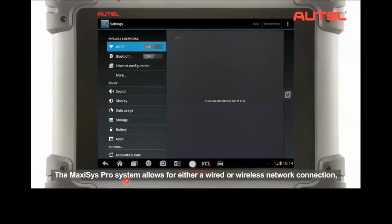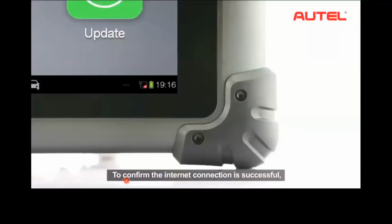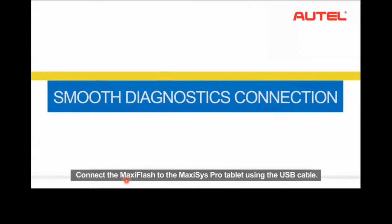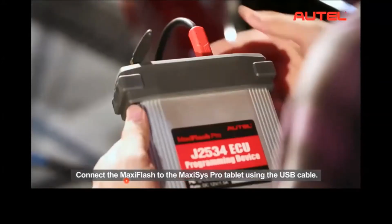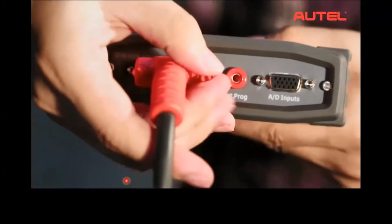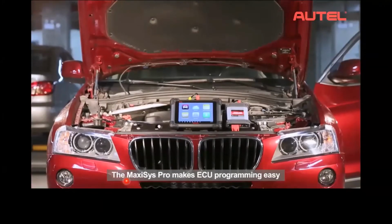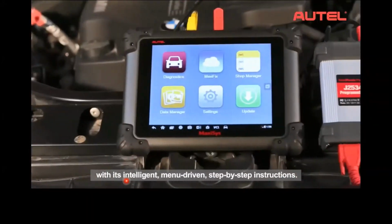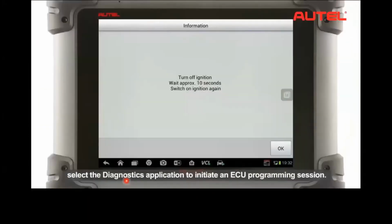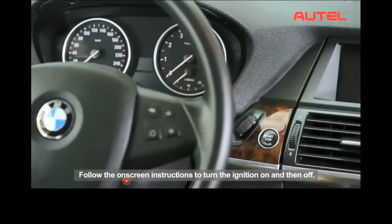The Maxisys Pro system allows for either a wired or wireless network connection, either through Wi-Fi or by using the Ethernet cable supplied. To confirm the internet connection is successful, check the status icon at the bottom right side of the screen. Connect the Maxi Flash to the Maxisys Pro tablet using the USB cable. Tighten the mounting screws. Connect the Maxisys Pro to the vehicle with the supplied OBD2 cable. The Maxisys Pro makes ECU programming easy with its intelligent, menu-driven, step-by-step instructions. Let's proceed. On the main Maxisys menu, select the Diagnostics application to initiate an ECU programming session. Follow the on-screen instructions to turn the ignition on and then off.